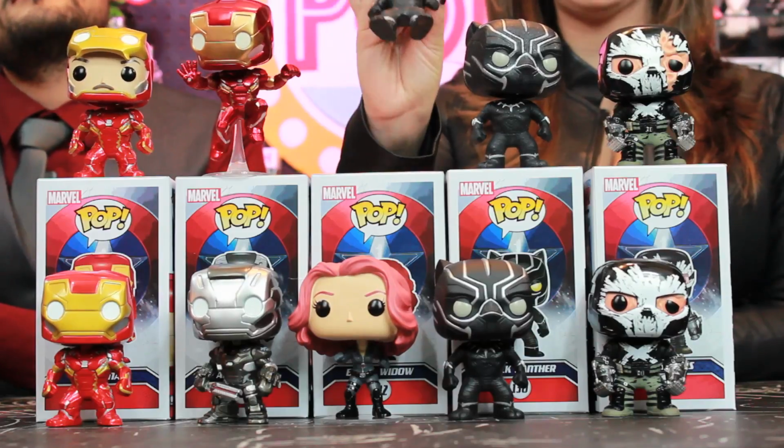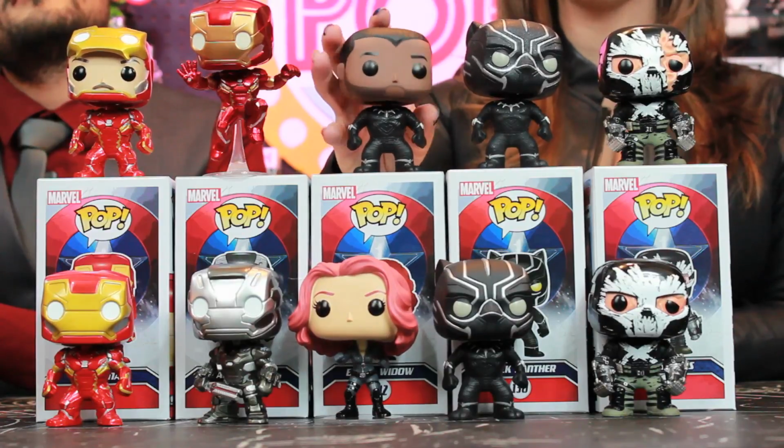Okay, so we are going to be giving away an Unmasked Black Panther Walgreens exclusive Pop. We are also going to be giving away a Civil War graphic novel that was given to us by the Comic Book Show podcast. And we are going to be giving away my personal favorite, which is this custom metallic Black Panther Pop. So let's take a closer look at this guy.